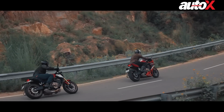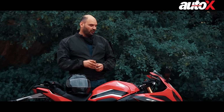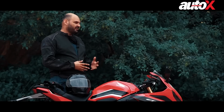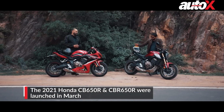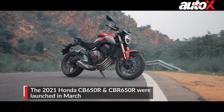There are a lot of things we want to mention about these two bikes here. We'll get to the main details later. We'll start with the design, the engine and the performance, and I'll let Shivank start off with that. So both the motorcycles, the CBR650R was already here. It was in the BS4 version. Now the BS6 version has been launched. But the CB650R has come here for the first time.